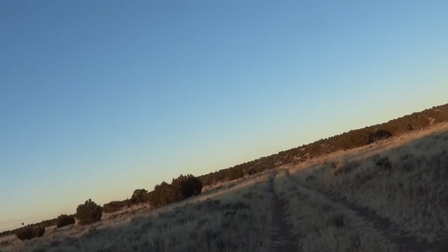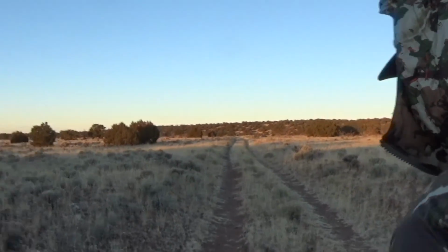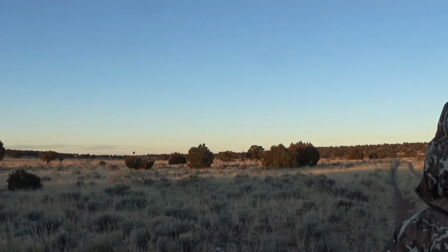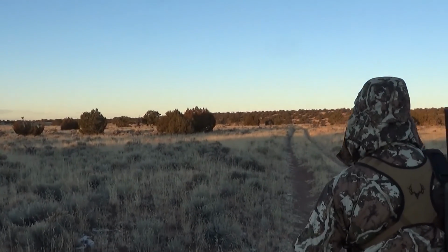Anyway, glassed again. There was some elk out there, about 350 yards. Still a little dark. Anyway, they moved up into the trees, up onto the hill, so we're gonna keep moving. So we got some elk. I'd say about 600, 700 yards away, coming up this 2-track here.